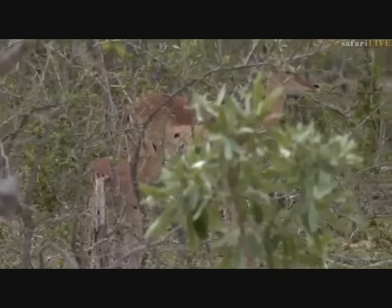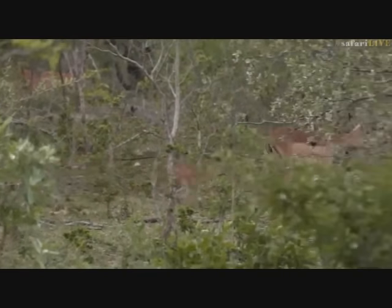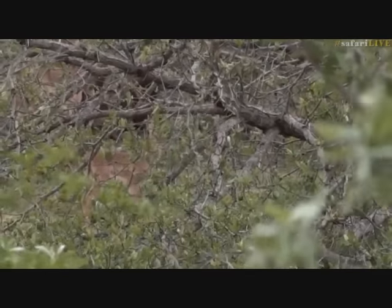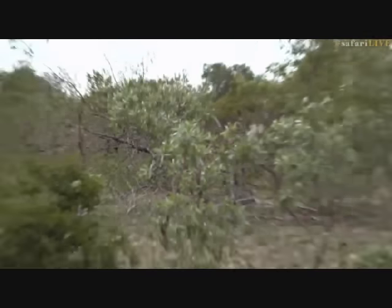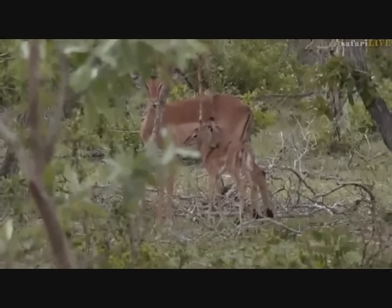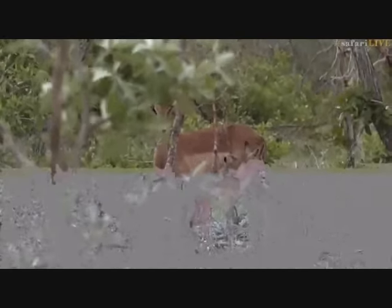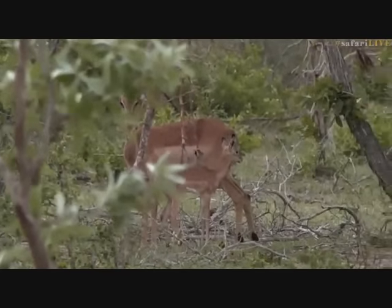Now, speaking of raptors and birds of prey, these little Impala, even though they are fast on their feet, are still small enough to be a potential meal for one particular raptor, and that is the martial eagle. And there should be some on the right there. There we go. There's a little one. Look. Hello, gorgeous. A martial eagle is the only bird big enough to actually tackle the little baby Impala. Hey, little one.